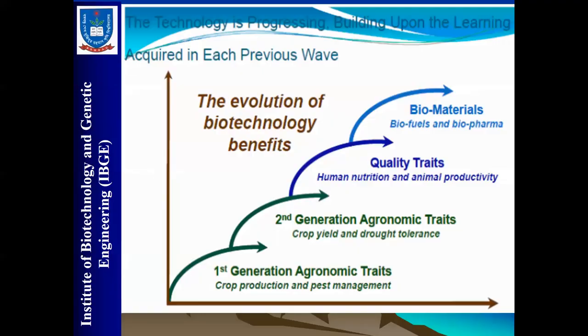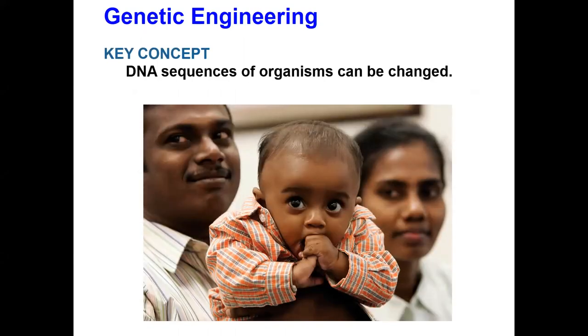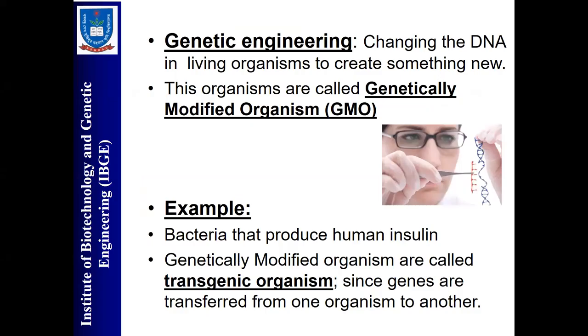So I would like to stop my lecture soon. And here you can see generations, for example, your mobile phone always needs updates. Biotechnology is also updating. Lastly, I want to introduce the term genetic engineering. The concept was that the DNA sequence of any organism can be changed. Genetic engineering means changing the DNA in a living organism to create something new.